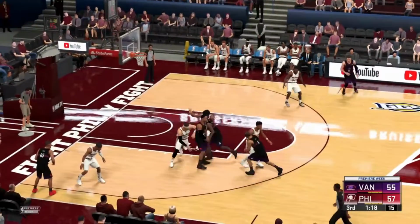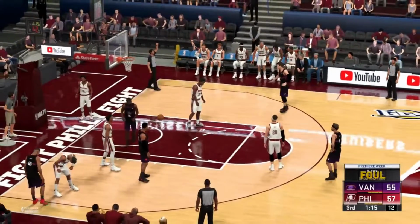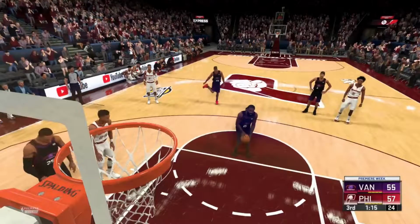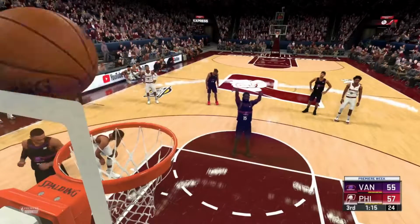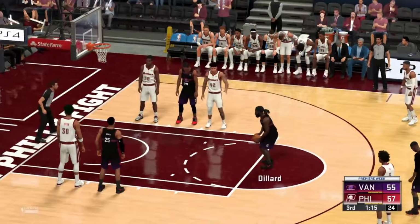Dillard, guarded by Fox. Dillard, and he's fouled pretty hard on that shot, but he's got the chance to pick up the points at the line. It's going to go on De'Aaron Fox. Really the right play defensively. If you can't block, force him to the line.